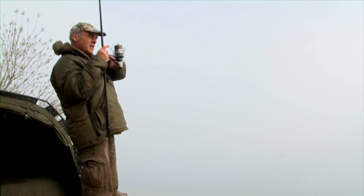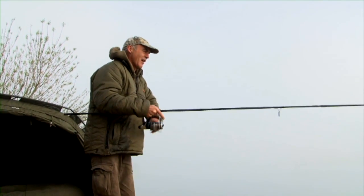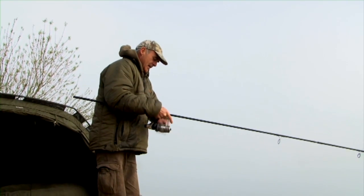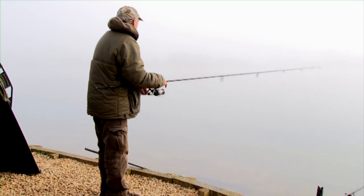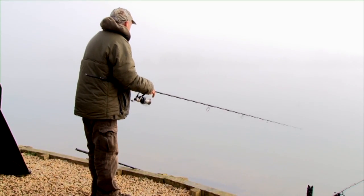Uh-oh. No, he's come off. I thought it was going to, I could just feel it dragging across the top of something. Oh, well. At least I know they're feeding out there anyway. Do hate losing fish.